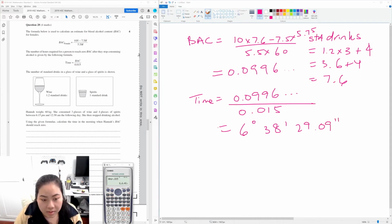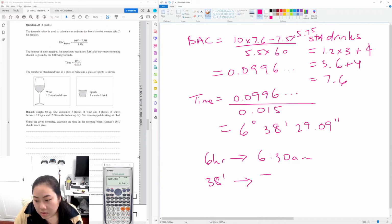Alright, 6 hours later would be 6:30 a.m. Then 38 minutes later, it would be 7:08 a.m. the next morning. It should reach 0 blood alcohol content.